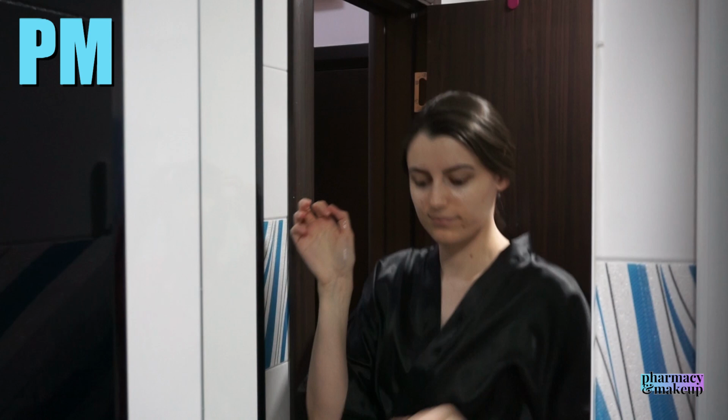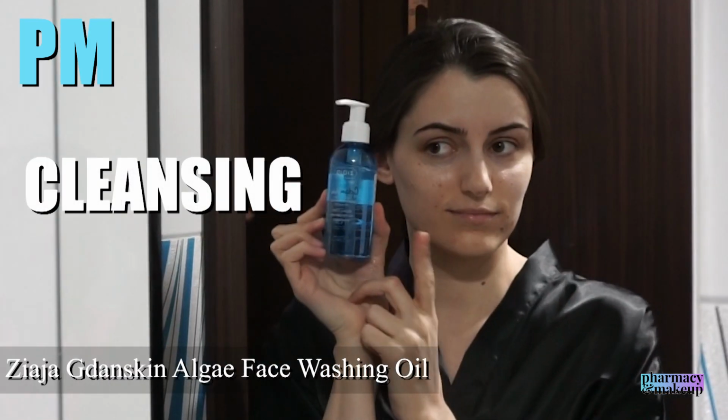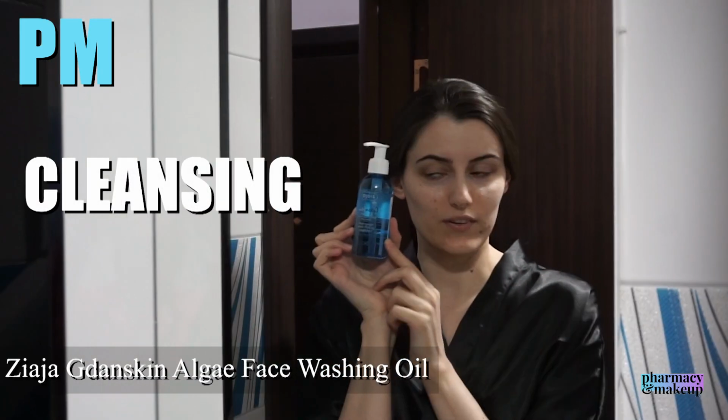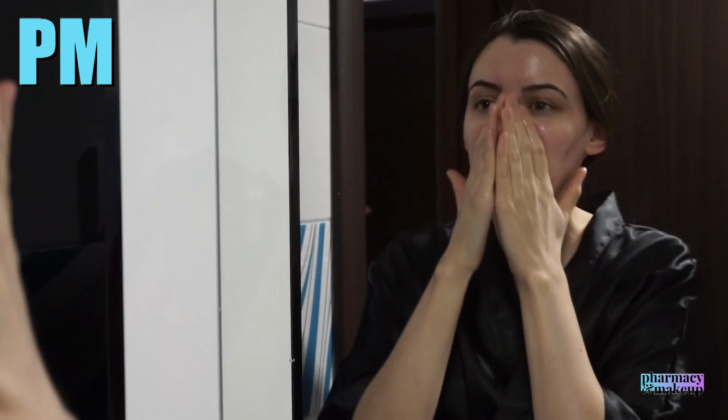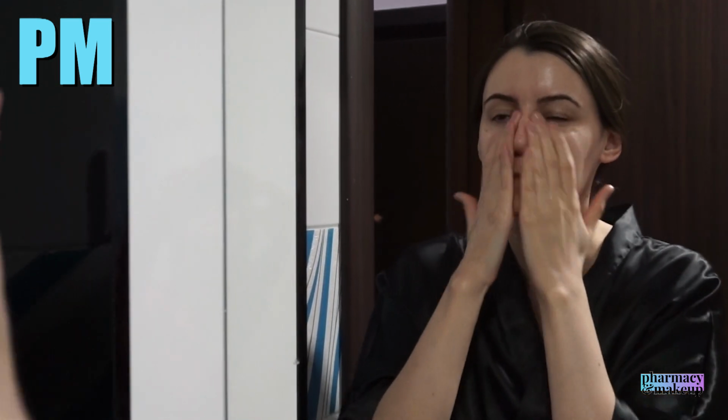Okay, now let's move on to my PM nighttime routine. First of all, we have to remove all the layers of sunscreen that I have applied during the day. So for that, I use this oil cleanser, and this is a new oil cleanser. I have just started using it, so I can't recommend it yet. But it cannot be applied around the eye area, so that's a bit of a problem for me, to be honest, because I really like dissolving the eye makeup with an oil cleanser. But this one I could not use for that. So I'm just removing the oil cleanser with a wet towel afterwards.